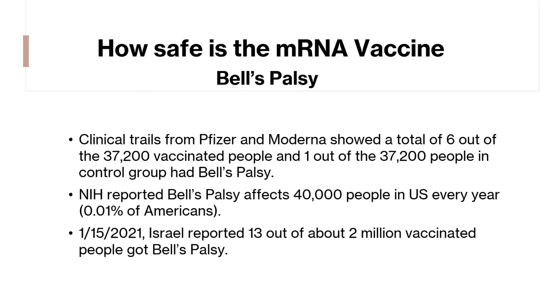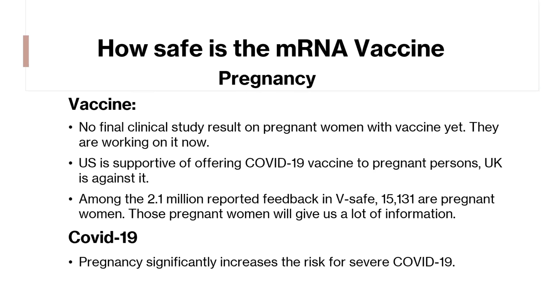After the vaccine has been used worldwide, this concern disappeared. Israel has reported 13 out of 2 million vaccinated people got Bell's palsy, which is a lot lower than regular people. So the Bell's palsy in the vaccinated group is just a time coincidence. It's not caused by the vaccine.